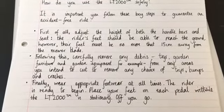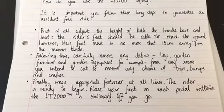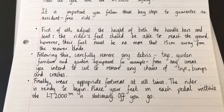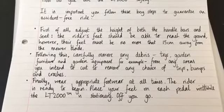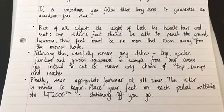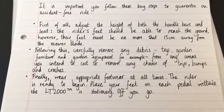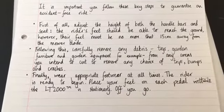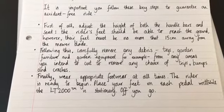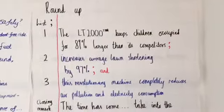First of all, adjust the height of both the handlebars and seat. The rider's feet should be able to reach the ground. However, their feet must be no more than 15 centimetres away from the mower blade. Following this, carefully remove any debris, toys, garden furniture and garden equipment for example, from any areas you intend to cut to remove any chance of trips, bumps and crashes. Finally, wear appropriate footwear at all times. The rider is ready to begin. Place your feet on each pedal while the LT2000 is stationary. Off you go.